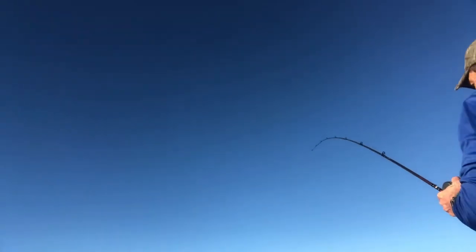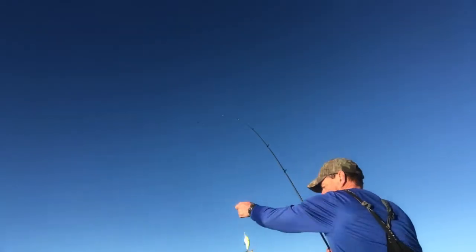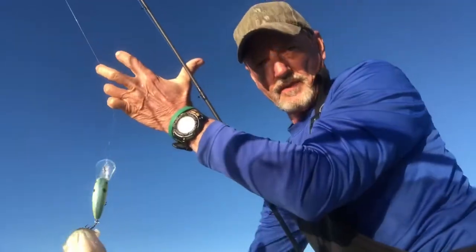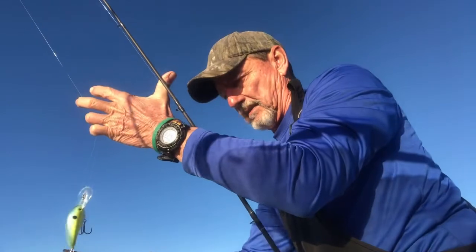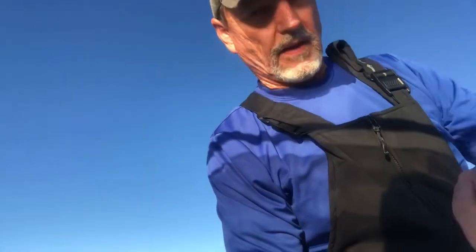It's 5:12. Oh, got another one. Another small Kentucky. I'm gonna say he's 12 or 13 inches. Good eating size. I'm gonna put him in the well. Makes number 7. And it is now 5:23. Let's see if we can catch number 8.